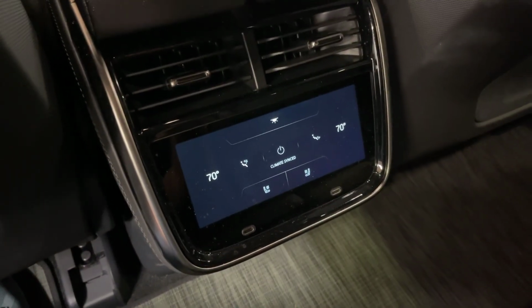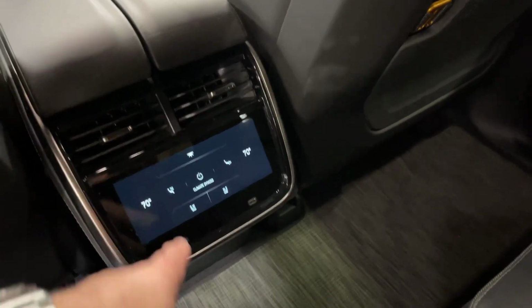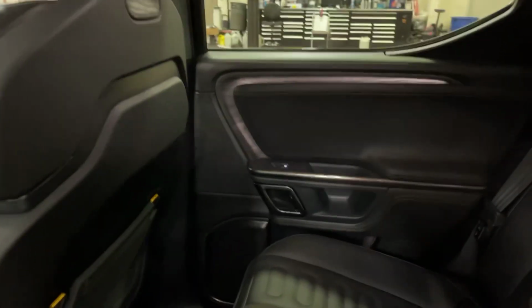Automatic climate control, full 3-zone climate control, 4-zone climate control, USB-C ports, heated rear seats back here as well. And that Rivian elevation sound system is pretty stunning. Speaker there, speaker there, speaker there, speaker there, speaker there, speaker there, and here and here, and it is awesome.